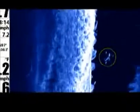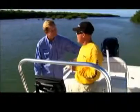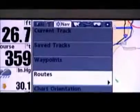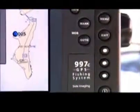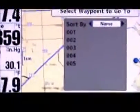And the thing that's really great about it, like when we find those winning schools of redfish, the one thing we're able to do is push the button, mark it as a waypoint, and now with the easy-to-use menu, I can go back and make myself a route to get there just with a simple push of a button. And I gotta tell you, it has made my life easier.